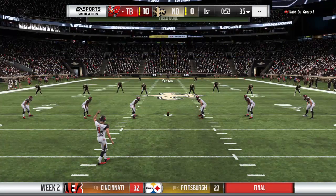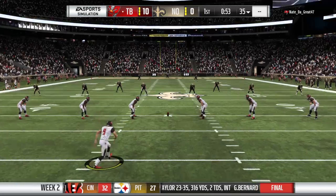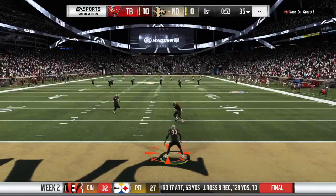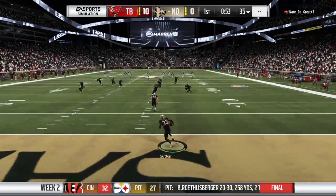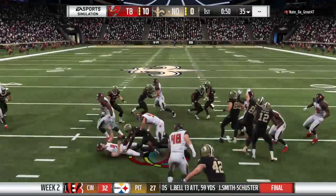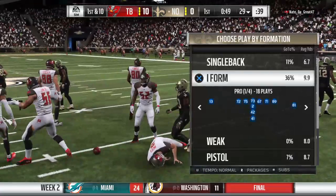A good drive gets him inside the 5, but they could not punch it in. And credit the defense, too. Make sure that that happens, because that was the old bend but don't break approach. Made sure they contained them when they absolutely had to and forced the field goal attempt that went through. And a good return as he'll be stopped just shy of the 30-yard line. The Saints offense.